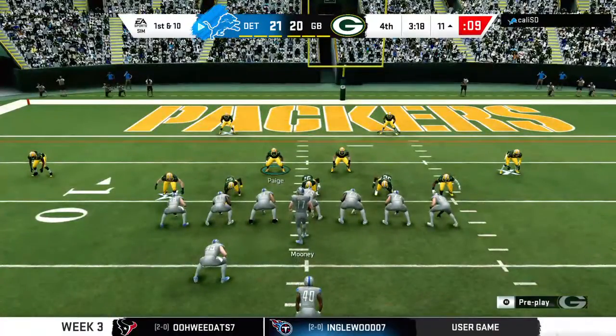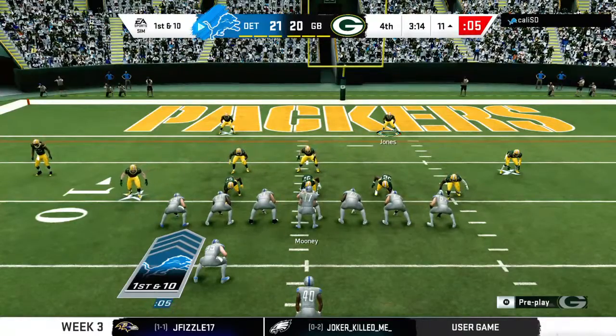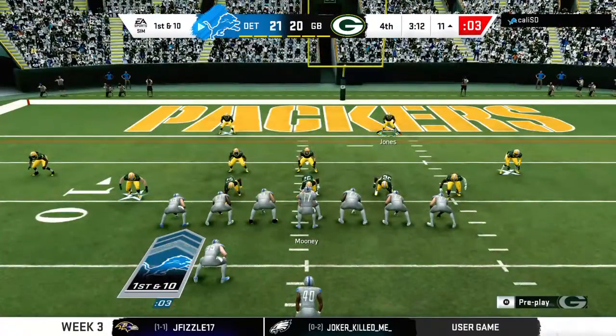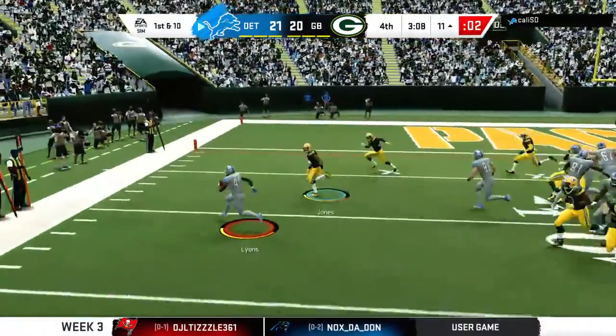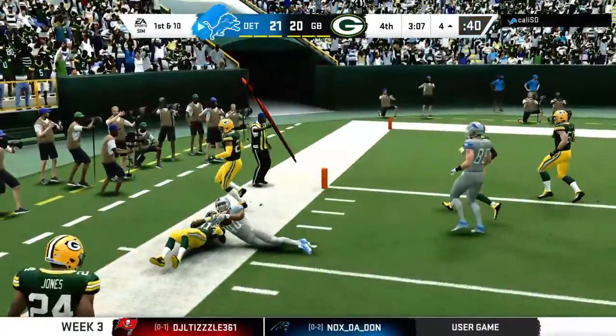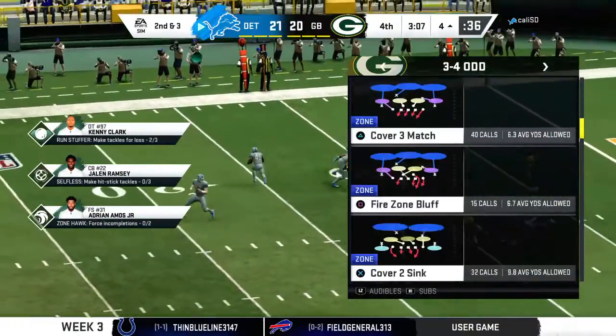The 4th down run successful. Now they look to pay it off on 1st down. They'll try and run some clock here as they keep it on the ground. 7 yards on the pickup there, and it'll leave them with a 2nd and 3.